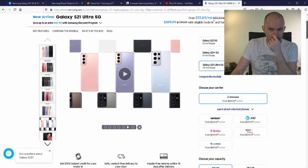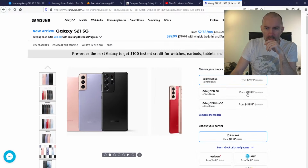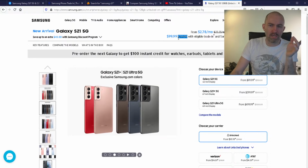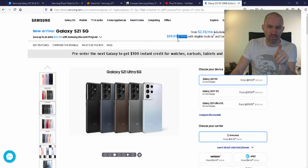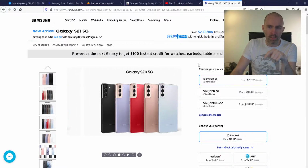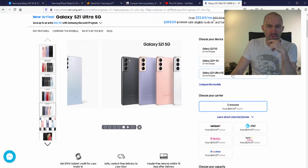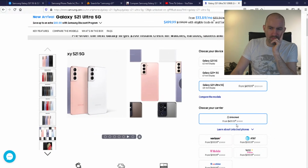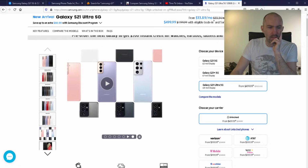Right. Okay. So this one, yeah, okay. This is annoying, but you need to look at the price here with the line through it. So it's $800 for the S21. It's $1,000 for the S21 Plus, and then it's $1,200 for the Ultra. Not that different really to UK prices. Very, very similar. Not that different at all.